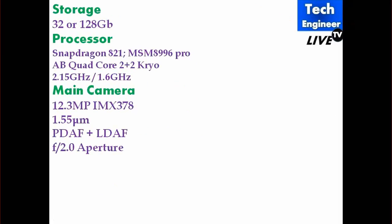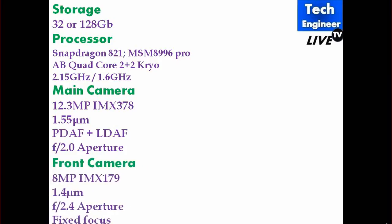Storage comes with 32 or 128 GB respectively. Processor coming with Snapdragon 821 and MSM 8996 Pro, Quad Core 2+2 Kryo, 2.15 GHz/1.6 GHz. Main camera, well, this is the headline point of the phone, is a 12.3 megapixel camera with an aperture of 2.0, and front camera 8 megapixel with an aperture of 2.4.